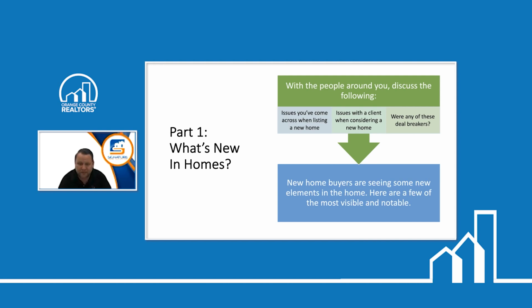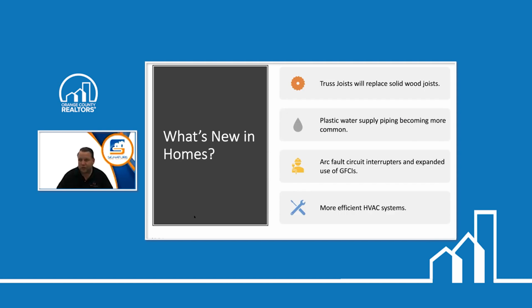New home buyers are seeing some new elements in the home. Here are a few of the most visible and notable that we typically will see. Truss joists will replace solid wood joists. I'm going to show you some pictures after this slide of what a truss joist looks like and what a solid wood joist looks like. Plastic water supply piping is becoming more common. Typically, copper was the standard. Now you're seeing a lot more PEX. Arc fault circuit interrupters and expanded use of GFCIs, and then also more efficient HVAC systems.